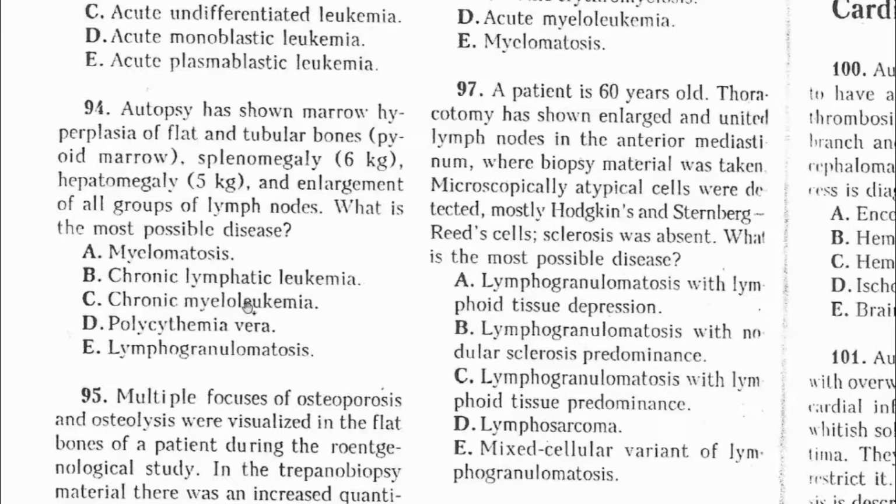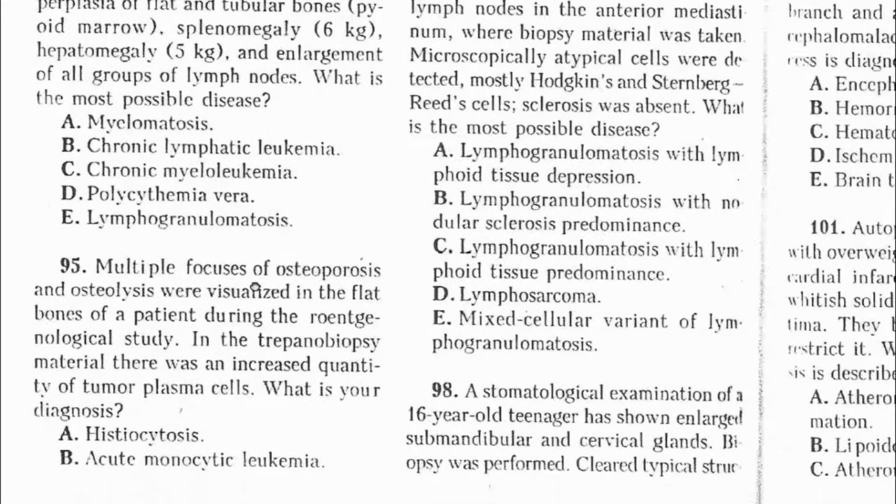1. Infiltration contains myelocyte and metamyelocyte. 2. Pyoid bone marrow. Over here, you can see it here. Pyoid bone marrow. It also has features of anemia. Unfortunately, they didn't show. Then, splenomegaly and hepatomegaly is very evident. And over here, you can see it here. So, again, your answer is chronic myeloleukemia. So that is C.